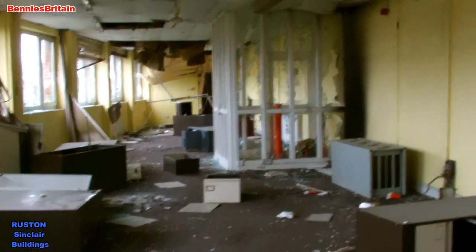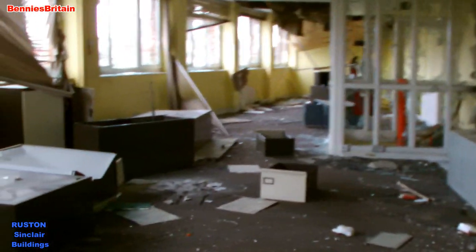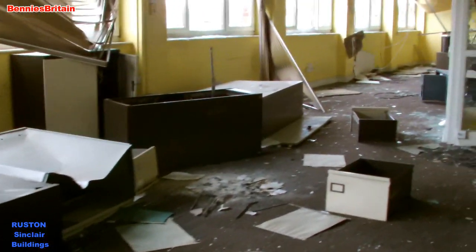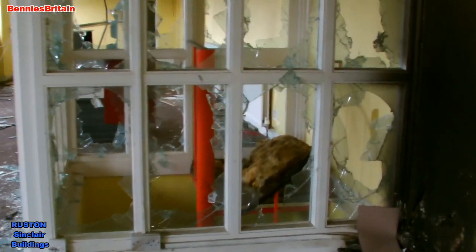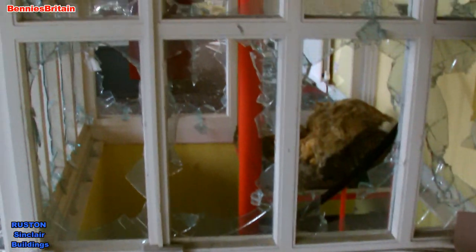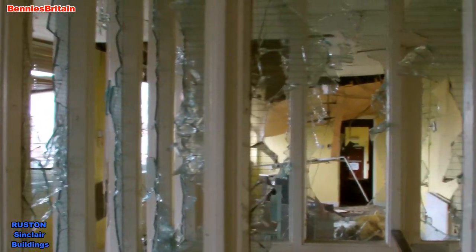They've smashed everything, absolutely everything has been smashed. Even all the radiators have been ripped off the walls. All the windows are totally put in. It actually looks like a bomb has gone off on the outside and blown everything in and everything over. Oh, there's even holes in the walls that the vandals have punched through. Unreal what some people are like.